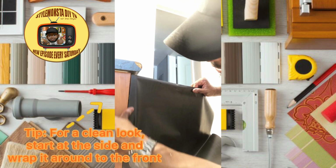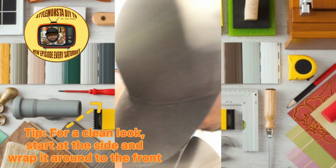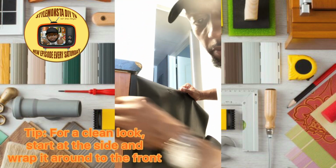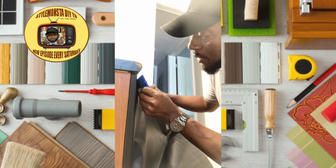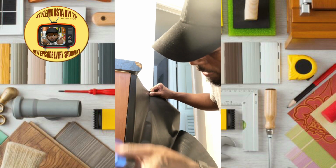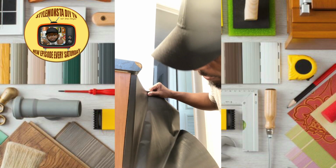Starting from the side. Let's make sure it all matches up. And then I'm gonna take this and wrap it around to the front. So there's a nice line, and this also has kind of like that wood grain on it.